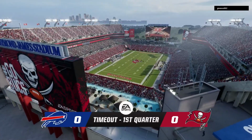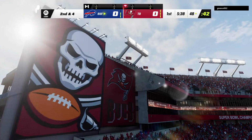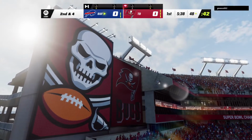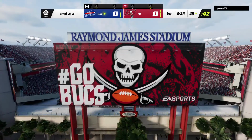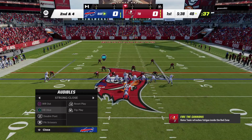And with the play clock winding down, we're going to get a timeout. They'll have 2 remaining as we step aside here in this first quarter. Four yards remain for second down.